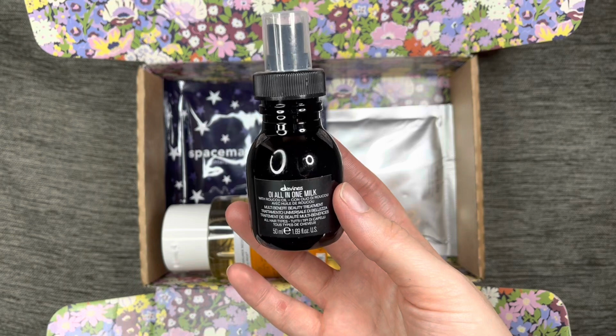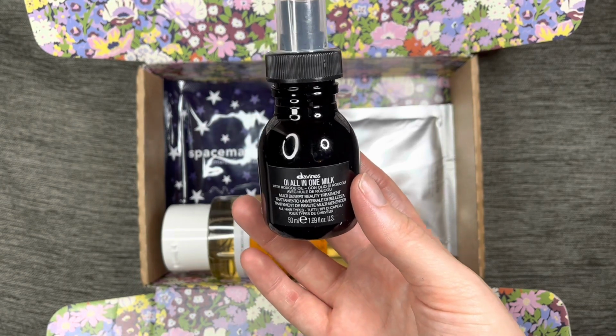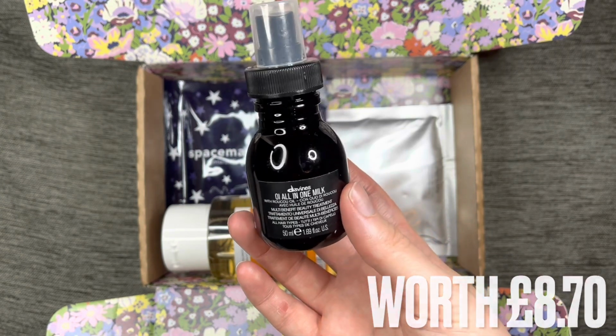Value wise, the full size of this is 135ml for £23.50. They've got down that this is the 50ml travel size, so I work out that this is worth £8.70.